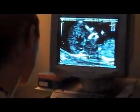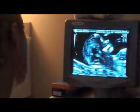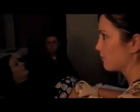Your baby looks perfect, so we just have to get a few different measurements. So the back of the neck, the nuchal translucency looks great, and with you being young and it being normal, that's good by itself. We'll put that with the blood work like I told you, and then that's what we'll get your risk for your pregnancy from. That'll be in about a week. In about a week, yeah.